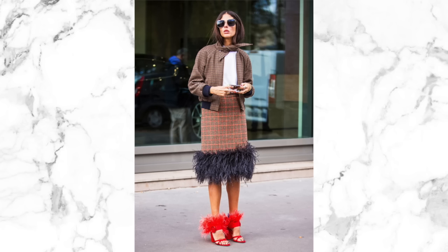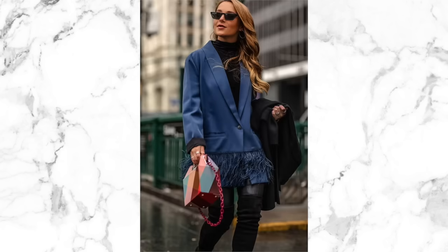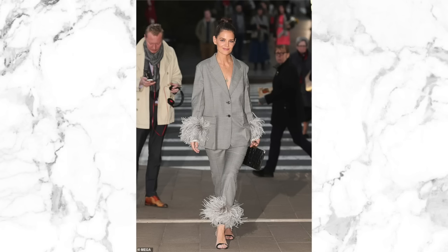Feathers are taking flight this year as well. Pardon the pun, I couldn't help myself, but there's so much feather detailing on knitwear, on skirts, on jackets, on coats, and I particularly love it when there's detailing like this on some of our favorite classic pieces. The reason being is that it just adds a little bit of texture to some of those classics, and by adding a bit of texture it gives some of those basic pieces a more modern, interesting edge.